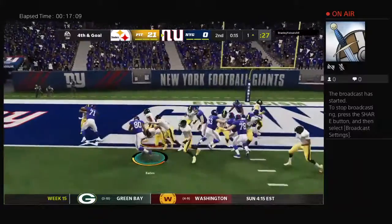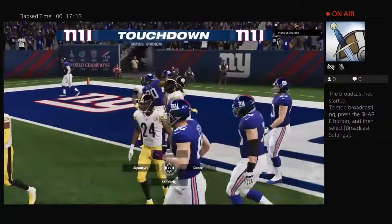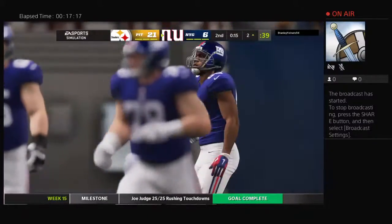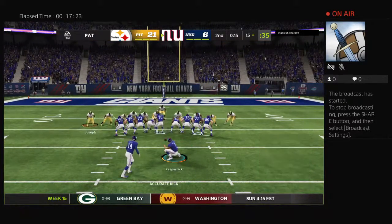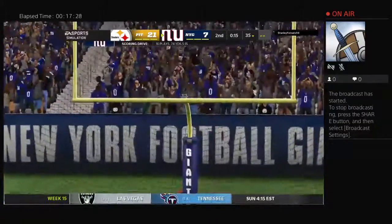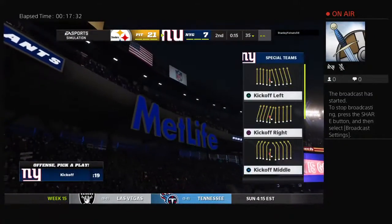They hand off to their big tight end. And he is in. Touchdown, New York. A great effort there as the first half is winding down. And the Giants are on the board here in the final seconds of the first half. Extra point put through by Suckup. And the lead will be cut down to 14.